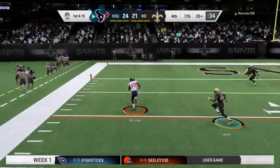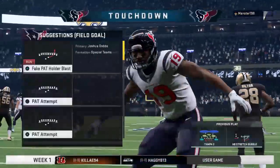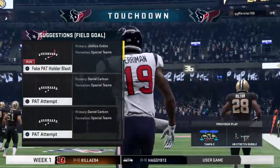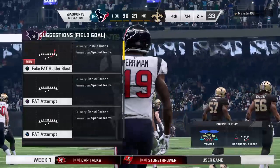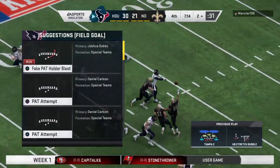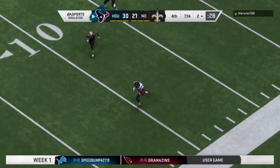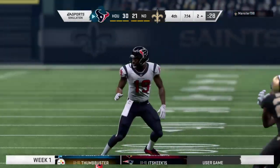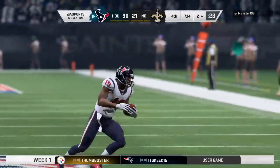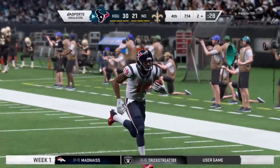That's caught out left by Perriman. And he's in. Touchdown, Houston. Brashad Perriman, already his second touchdown here in this opening weekend. And the Texans push further out in front. In order to lead in a game, you're going to get plenty of contributors, but that's his second touchdown catch of this game. He's one of the key guys in this one. And you better believe he'll be looking for the hat trick here as this one continues to go.